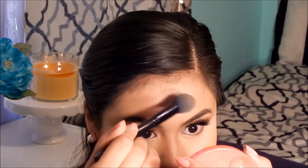And I'm just going to go ahead and set everywhere where I added that highlight just so it won't smear off or anything. It does look brightening.